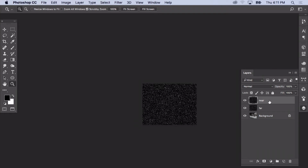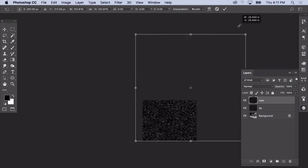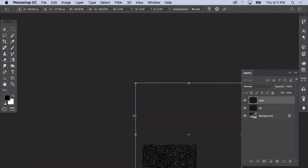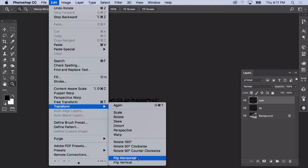Okay? So now, the one that's near, I'm going to make it even bigger. And let's just make it bigger like that. And then I'm going to do some modifications to it. I'm going to do a 180 and a flip horizontal. Why? Because they're the exact same layer. So as they're moving past each other, they'll create moire patterns and stuff. So I'll do this little flip horizontal.